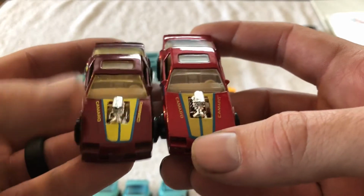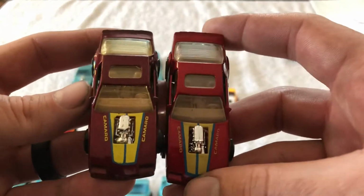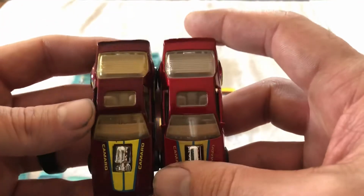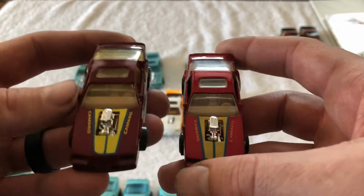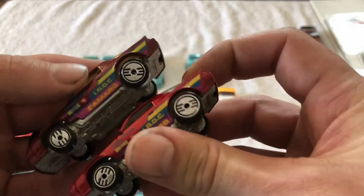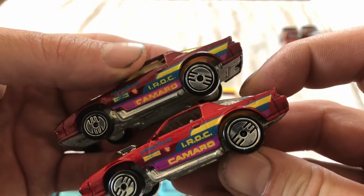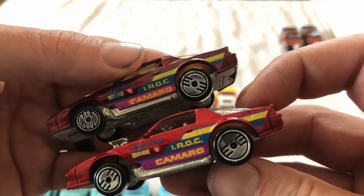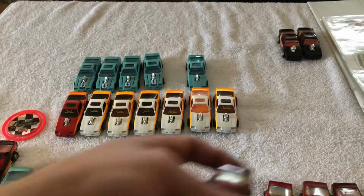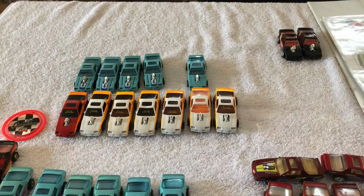So a distinct difference in darkness here on the red, and even in the tan interior, and that's not picking up on the camera too well. But you can see a darker tan inside the darker red one here. But other than that, the side is the same. You can kind of see where they put a square or a rectangle in a different color behind the Camaro. It's kind of a difference too. So there's a couple differences in there, and again, I don't have all the variations of these, and I'll go through that at the end too.